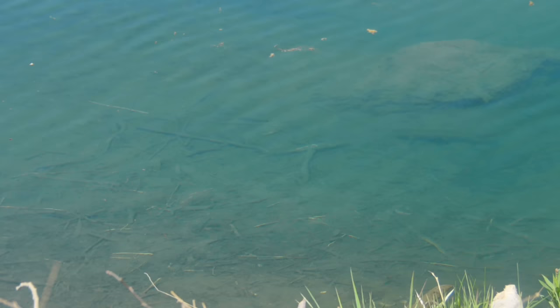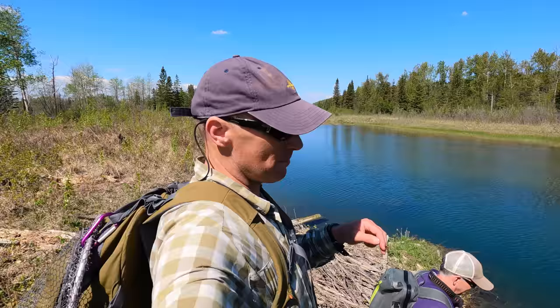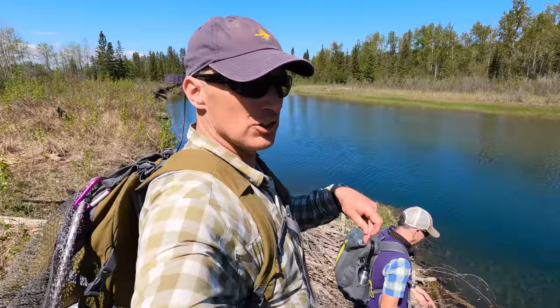Okay, so we're out here on a beaver pond and it was dead calm and there's 3 browns sitting right on the bottom. We didn't have a chance to cast until the wind came up. And the idea was just to cast at the fish station where they are when the wind picked up to cover the plop of your dry dropper.